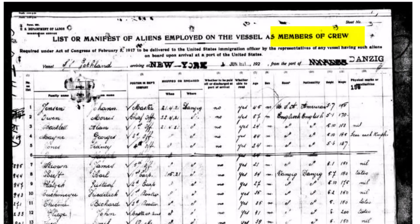But we have more than just passenger records in our database as well. You can also find the crew manifests, if you have an ancestor who might have worked on board the ship. We also have detention records, and we have records for special inquiry. So to figure out if your ancestor may have been detained, you have to find the manifest record first.